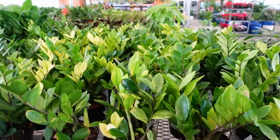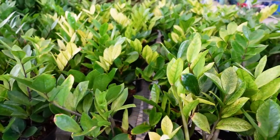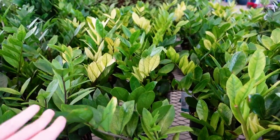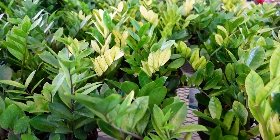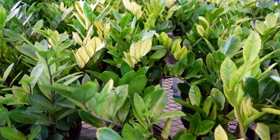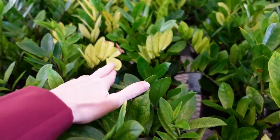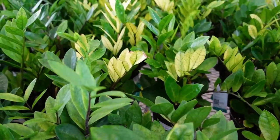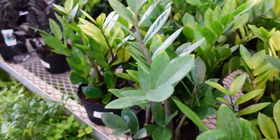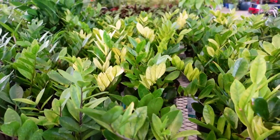And then up here, we have some of the chameleon ZZ plants. I think I discussed this in a video with you guys before. This is probably the newest variety of ZZ plants that we've seen hit the market. They hit the market sometime in 2022, so last year, and they are just absolutely beautiful. They come in with these yellow leaves that have green veining on them, and then as they mature, they turn into a standard green color, but definitely a beautiful plant.